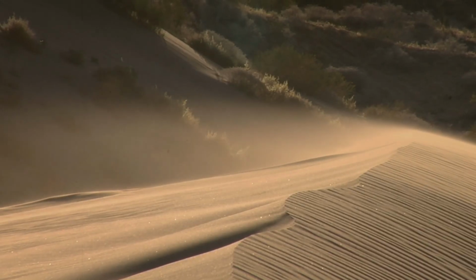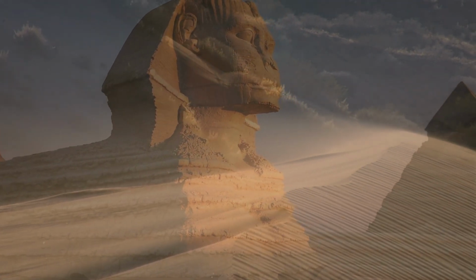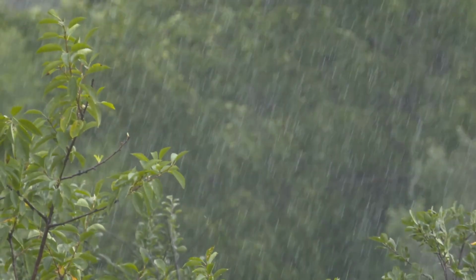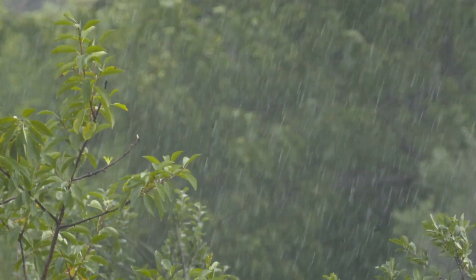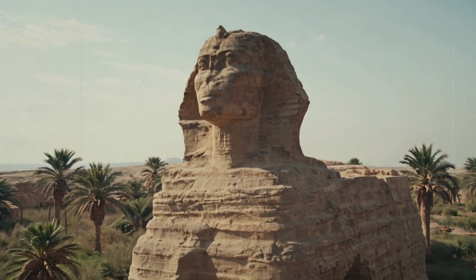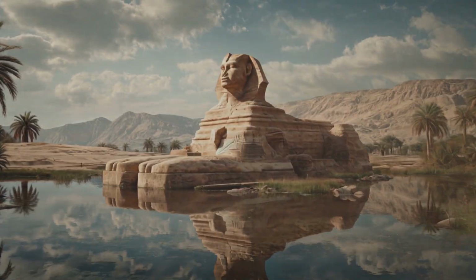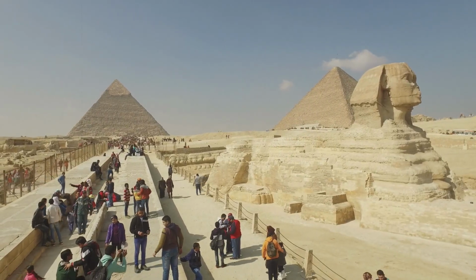Not wind, not sand, but water. The problem is that Giza has not had much rain, at least for the last 8,000 years. And according to the calculations of geologist Robert Schoch, such erosion could only occur in conditions of prolonged rainfall, which has not happened since the end of the last ice age. If Schoch is right, the Sphinx could be thousands of years older than the pyramids, maybe 10,000 years old. Or more. Maybe it stood here before the beginning of known history, and the pyramids appeared later, next to it, as a sign of respect or fear.